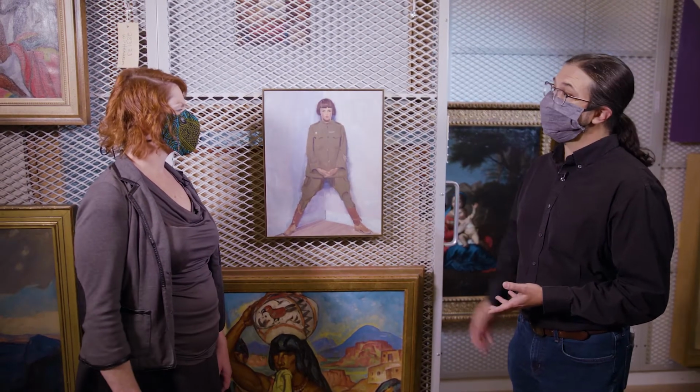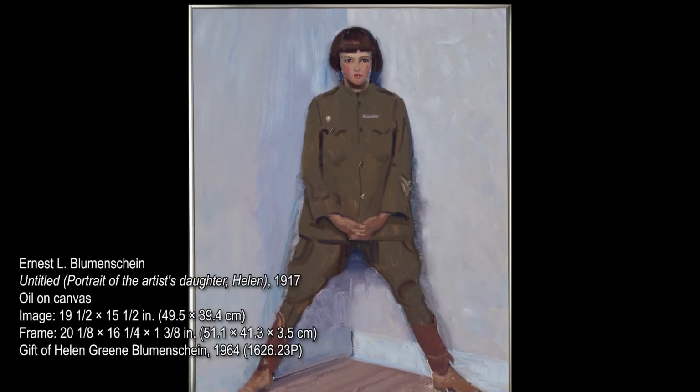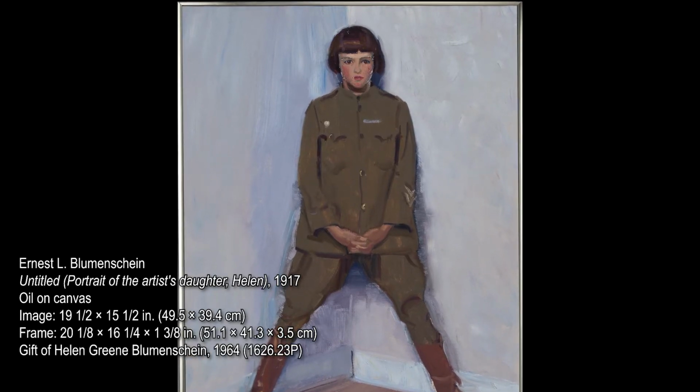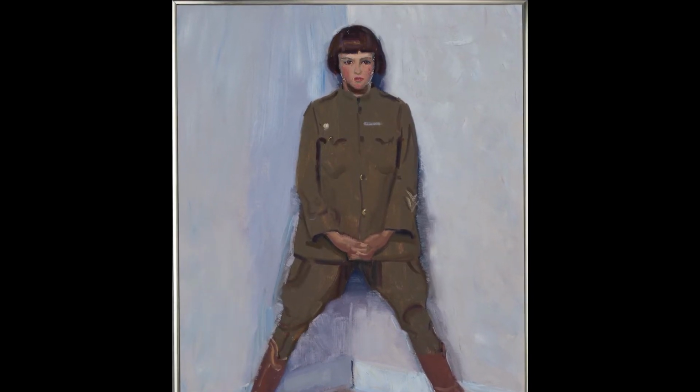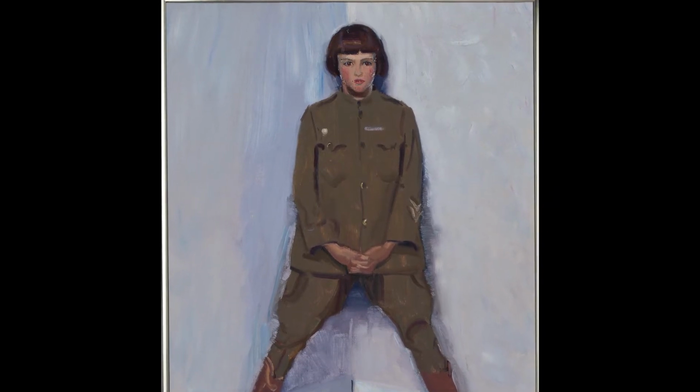We are kind of lucky today, though, because, Rebecca, you know a little bit about Blumenschein and about Helen, the subject of this portrait. Yeah, so I do know a little bit. I know that Ernest Blumenschein was one of the founding members of the Taos Society of Artists, and this is a portrait of his daughter, Helen. She's aged probably 7 or 8 years old, and this is before she moves to Taos with her mother, Mary Green Blumenschein, and her father, Ernest, both artists. That's some great information for us to have.